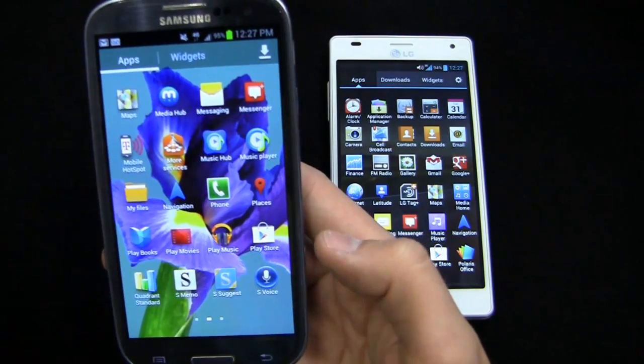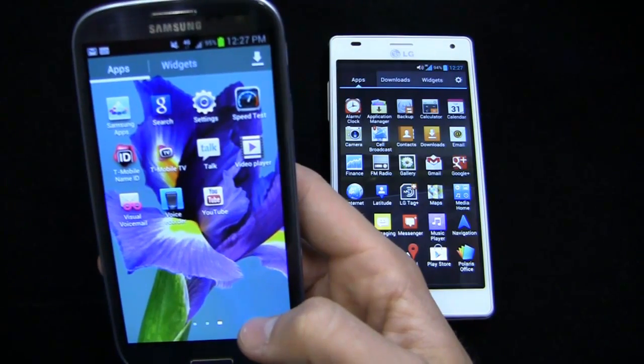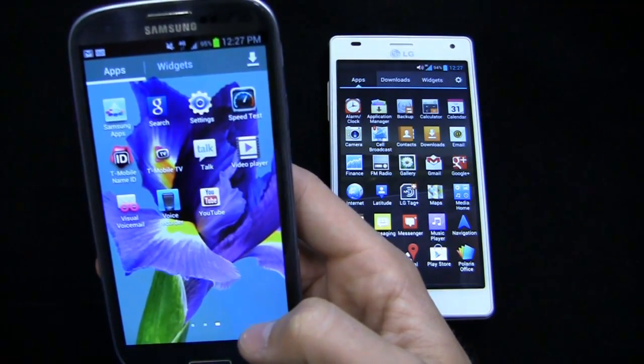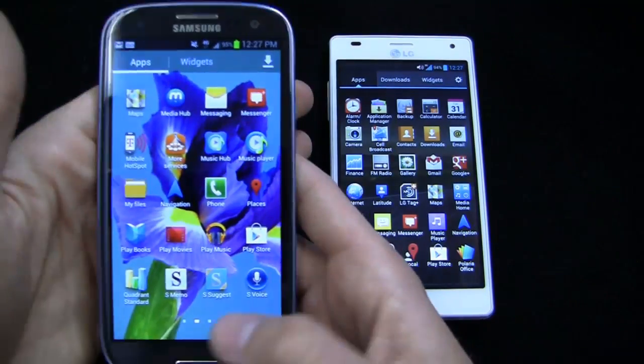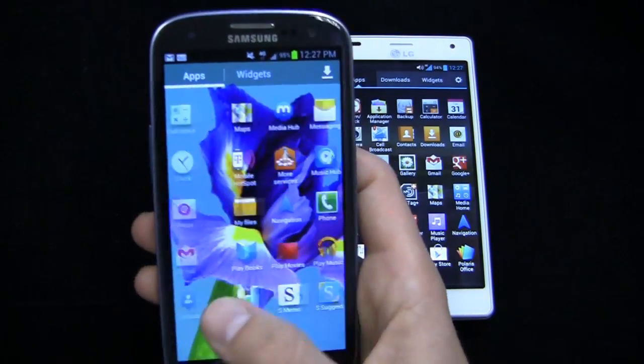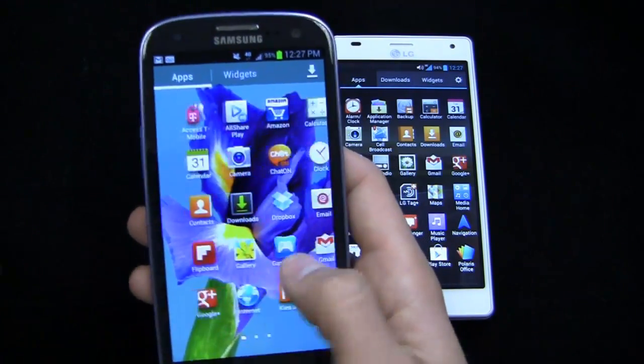And you're going to see some T-Mobile stuff, like I said, Mobile Hotspot over here. You've got your Google integration, Samsung applications, T-Mobile Name ID, T-Mobile TV, visual voicemail, and that's what you get on the T-Mobile front. You'll notice also easy access to widgets, although what I do like is, unlike stock Ice Cream Sandwich or stock Jelly Bean, it doesn't automatically transition into the widgets.